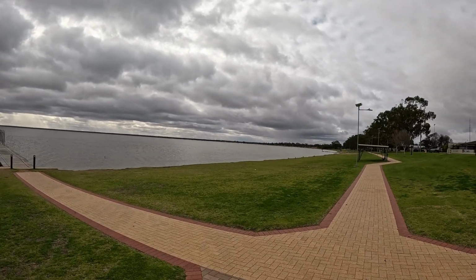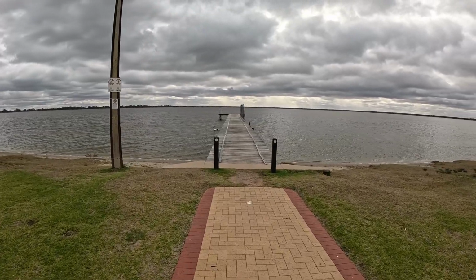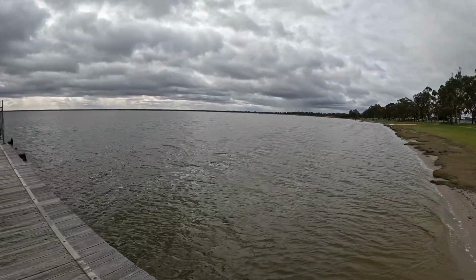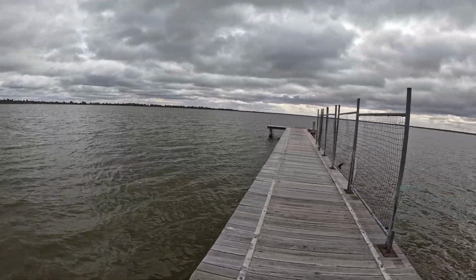So this is Lake Bonney. Apparently you can fish in here, got perch and stuff. That's why I didn't put the drone up, because you can hear it's windy and horrible. So that's Lake Bonney. We had a look at it. It's good. Pity it wasn't a nice sunny day, it would have been a lot nicer. But we're going to go back to Cobdogla and hopefully get a bit of a fish in and see how we go from there.